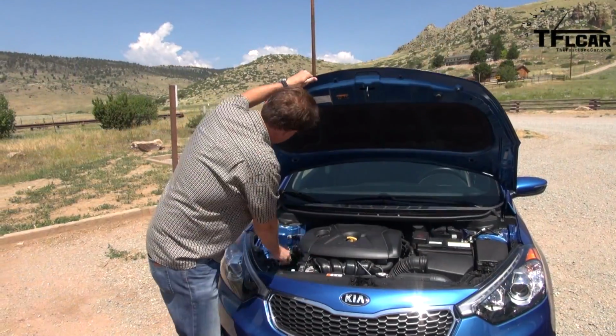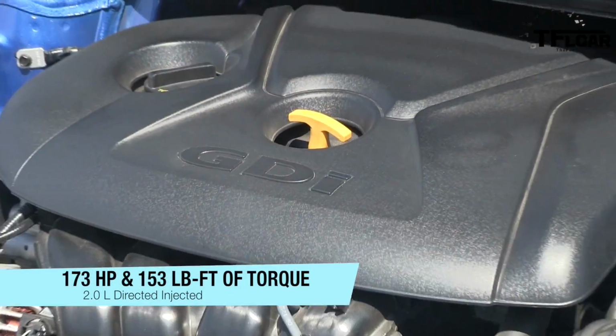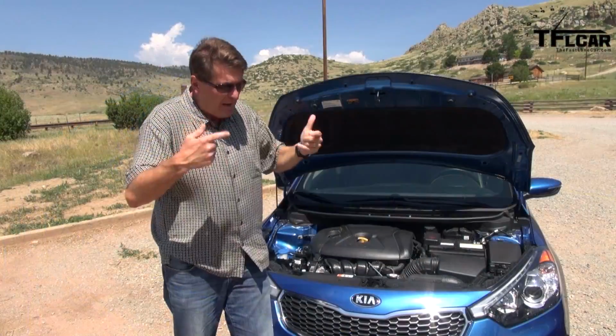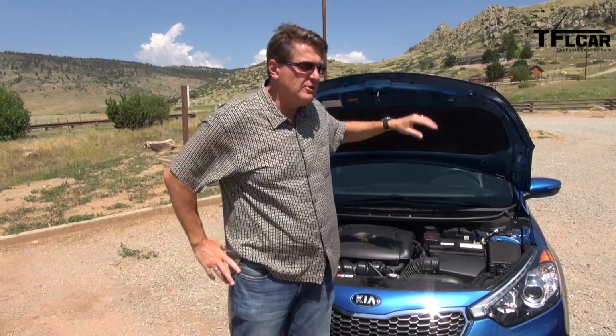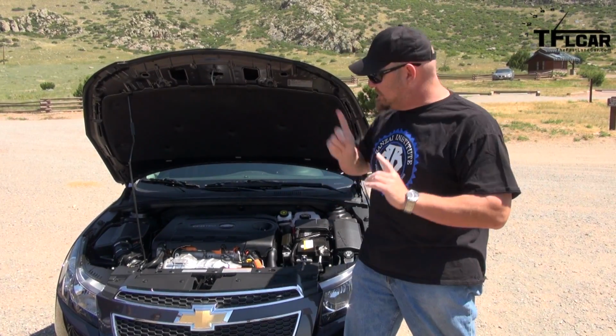Under the hood is, well, a pretty standard Kia engine, direct injected 2-liter, 4-cylinder. It's mated to a 6-speed automatic transmission that powers the front wheels. Very similar to what's under Nathan's hood, I bet. No, ladies and gentlemen, that's absolutely wrong, and I'll tell you why.